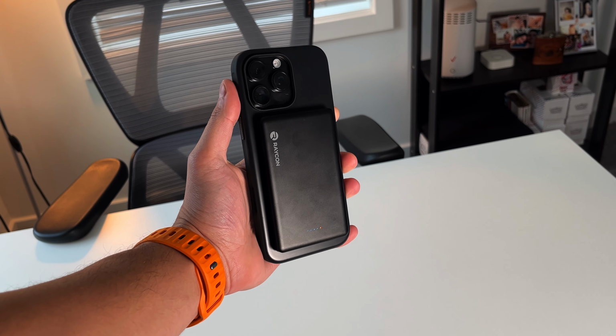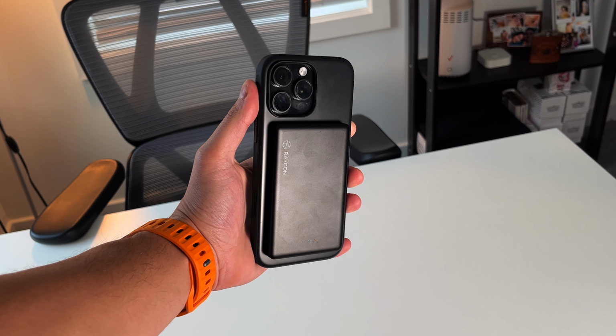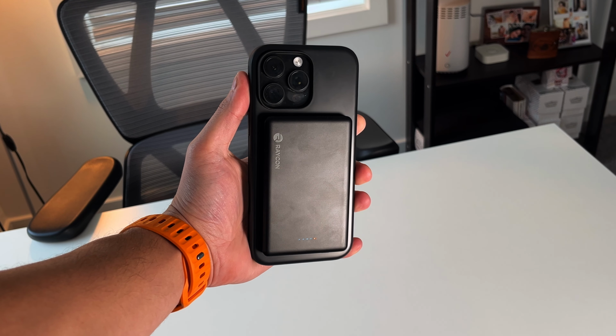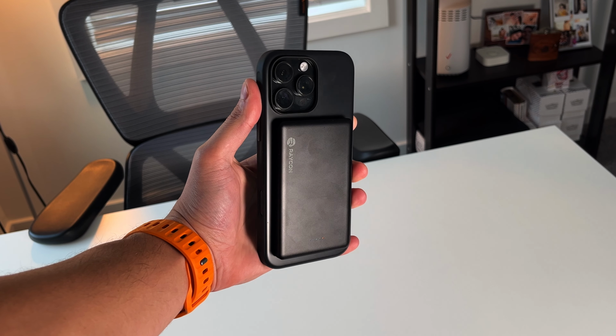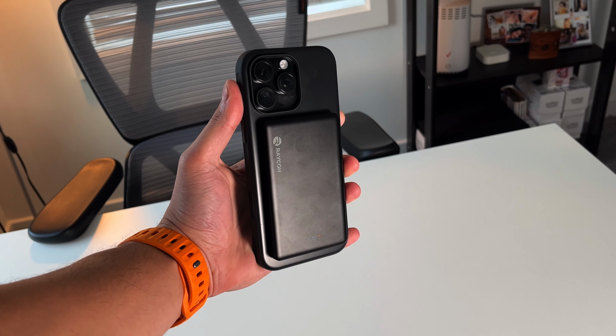But again, the fact that it integrates with iOS is my absolute favorite part. So if you want something that can be recognized by your iPhone and show up in your iOS battery widget, it also reverse charges, so you only need to plug in your iPhone and it can charge both the iPhone as well as the battery bank. So definitely check that one out if you're looking for a new battery bank for your iPhone.